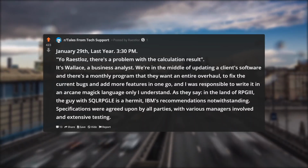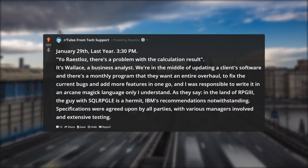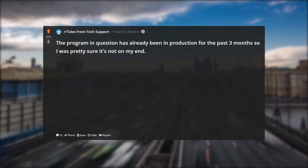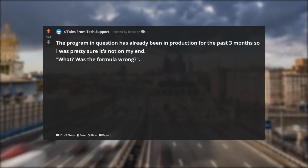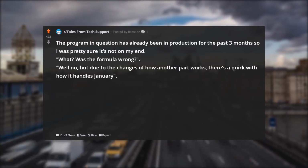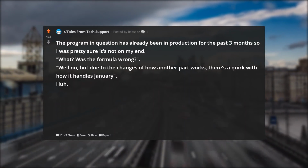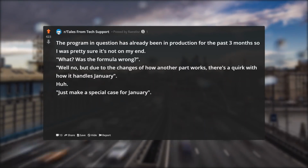Specifications were agreed upon by all parties, with various managers involved, and extensive testing. The program in question has already been in production for the past 3 months, so I was pretty sure it's not on my end. What? Was the formula wrong? Well, no, but due to the changes of how another part works, there's a quirk with how it handles January. Huh. Just make a special case for January.